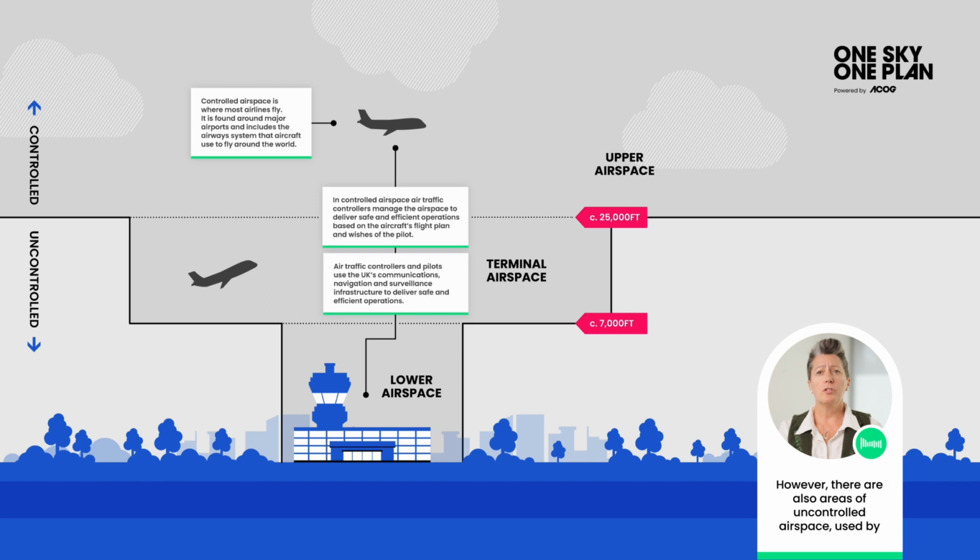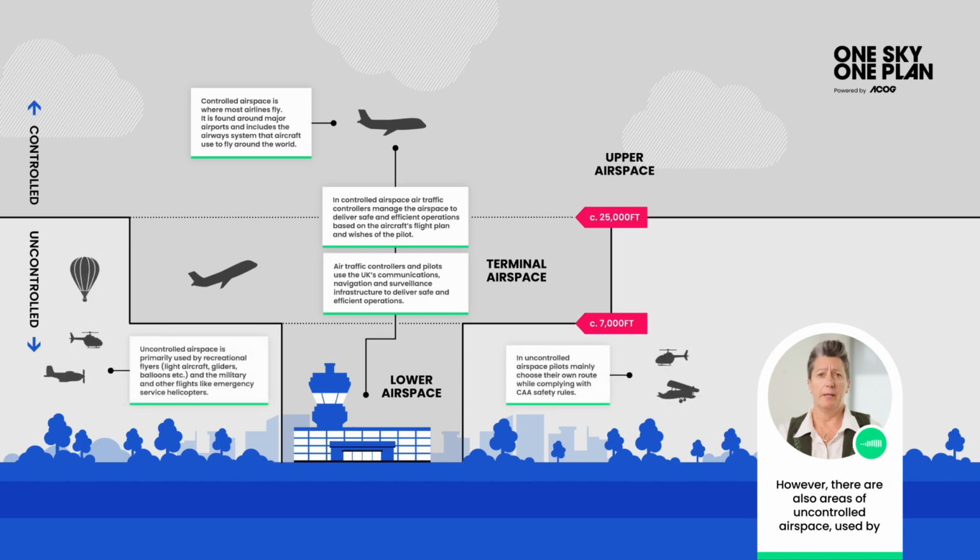However, there are also areas of uncontrolled airspace used by recreational flyers, for example light aircraft and hot air balloons, and also emergency service helicopters. Within these uncontrolled areas, pilots mainly choose their own route while complying with a series of safety rules.